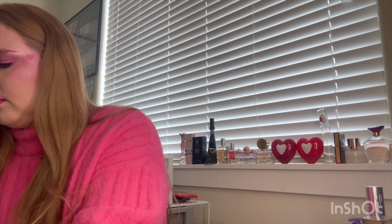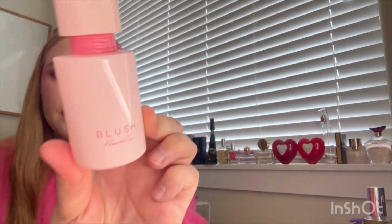This is a 1 fluid ounce EDP. So let's see. Yeah, it's a lot. Oop, I just dropped the cap. It's a lot of floral in it, and then this sweetness from the raspberry. That's exactly what it smells like. Now, if you think you're getting a raspberry scent, not totally. It's mostly floral. I will say that, but that's Blush by Kenneth Cole. I did my best to not do all rose floral scents, but obviously they're mostly going to be that because that's what I think of when I think of Valentine's Day.